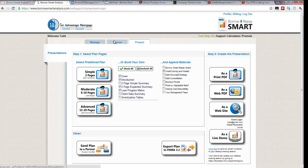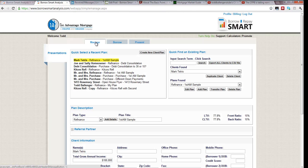So it's manage, borrow, present. You've got other options here that you'll learn more about, but that's the basics, and there's a lot more comprehensive analytics that are available to you. But again, I encourage you to get started, play with the basics first, and you'll learn about some of the more comprehensive features.